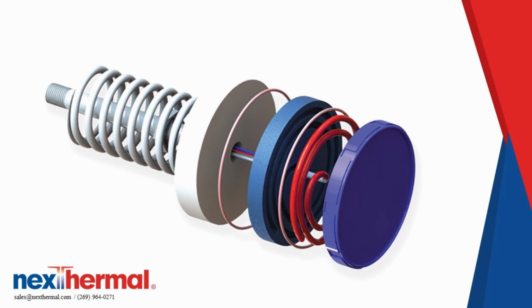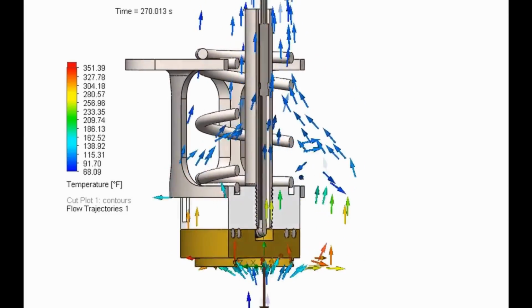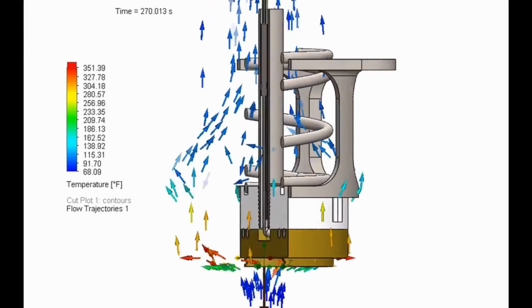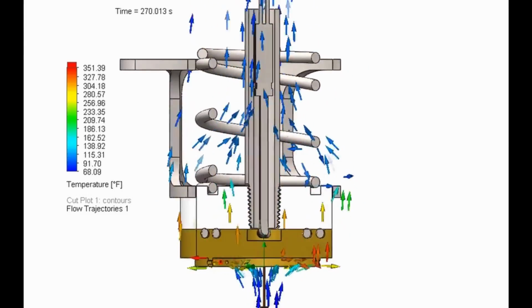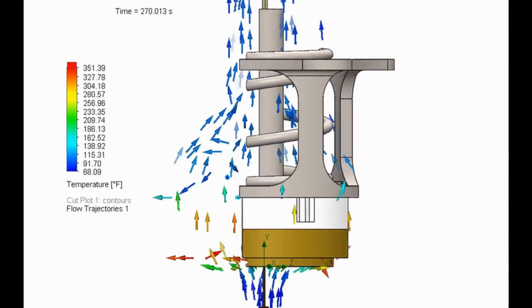Nexthermal has engineered a thermally profiled top sealing system that can be tailored to your process. You benefit from our extensive R&D, with an optional top seal system that we can modify to retrofit your equipment. Nexthermal can respond faster to your equipment with a proven design customized to improve your process efficiency.